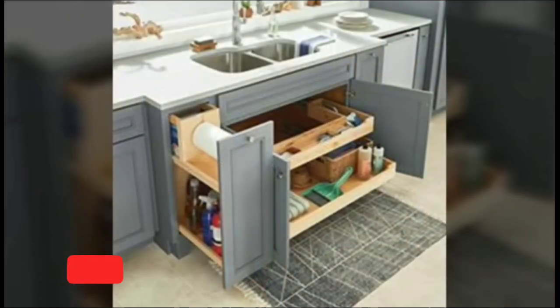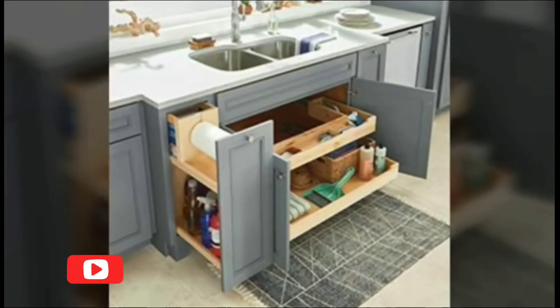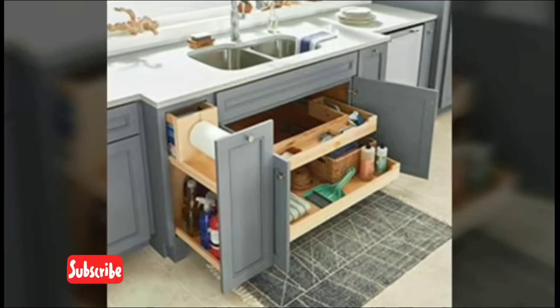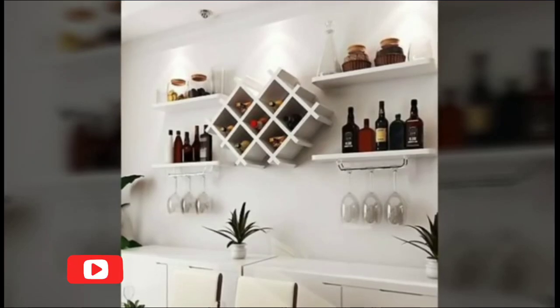Add shelf risers wherever you can. Put shelf risers in your cabinets, hang shelves on any available wall space, and add little shelves to your counter to free up space.